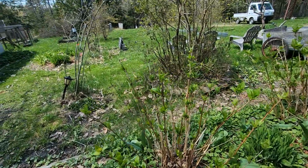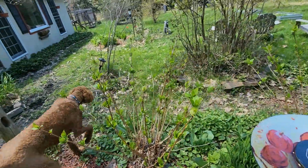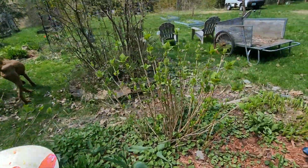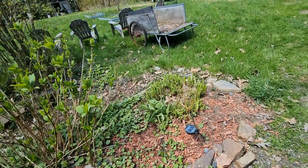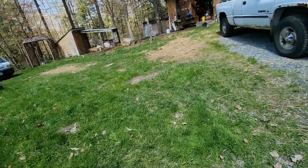We have not gotten this many last year. I think this one on the left we were really watching. It wasn't leafing out that much. And the tulips finally are starting to put little heads on them here. Come on, Teddy.